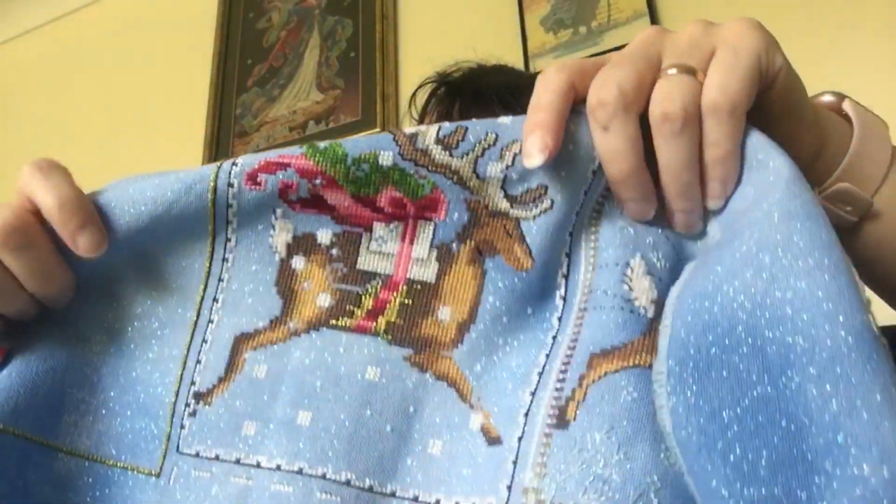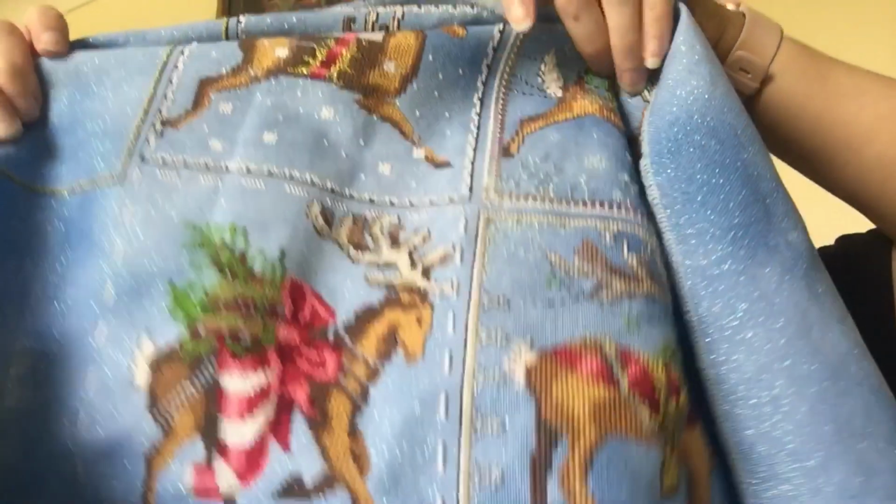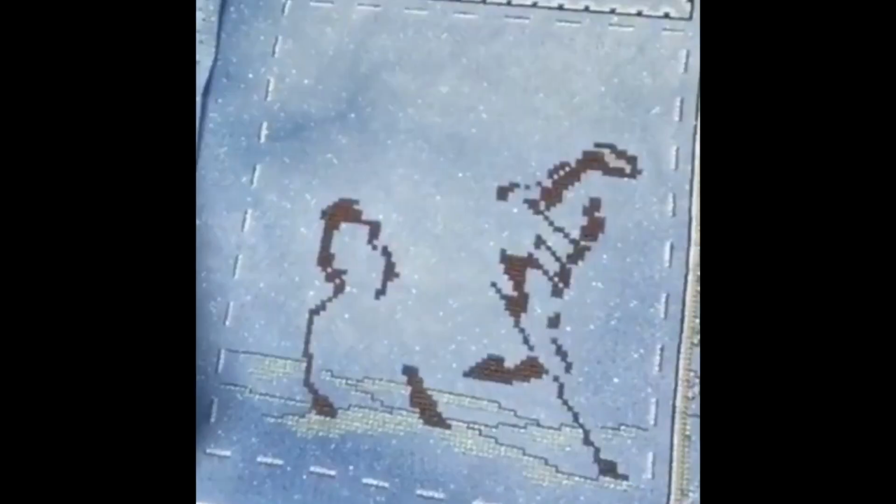But I did finish. So, let's put a picture up. As you remember, I was saying I made a mistake. I was one stitch out. I got very lucky. A lady at my cross stitch group, thank you, Shelley, unpicked all my massive mistake.